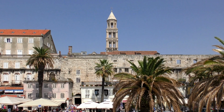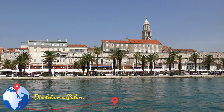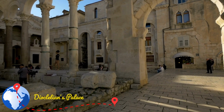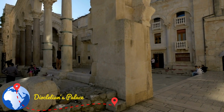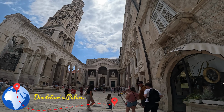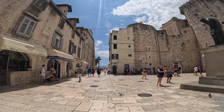adventures. Diocletian's Palace is one of the most impressive Roman monuments on the Adriatic coast. It was constructed in the early 4th century AD by the Roman Emperor Diocletian as a retirement residence. It has a peristyle square, which is a central open-air courtyard surrounded by columns and serves as the heart of the palace.